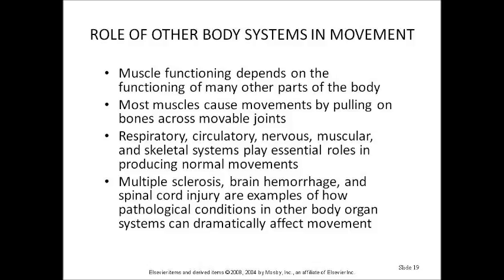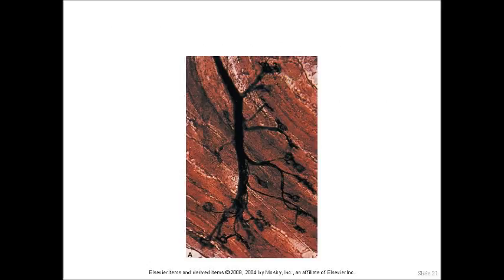The image you're looking at here shows a single motor unit, and this is a functional unit that is made up of one motor neuron, which is coming from the central nervous system, and then the end of the nerve branches out and touches many muscle cells. It brings the signal to contract from the central nervous system to those specific muscle cells that it comes in contact with. Now, motor units range in size.